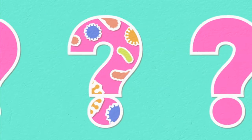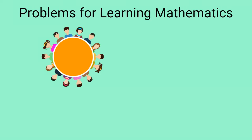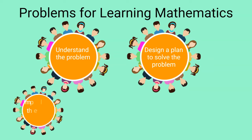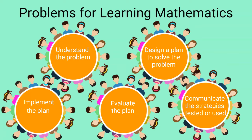Problem solving is a transversal skill to be developed throughout mathematics learning and a fundamental way to develop mathematical knowledge. Solving a problem is a process that requires finding a means to an end that is not immediately attainable. In this type of task, children should start by understanding the problem, design a plan to solve it, implement the plan, evaluate the plan and communicate the strategies tested or used.